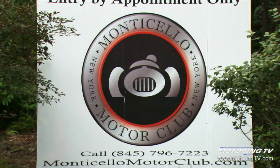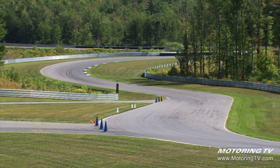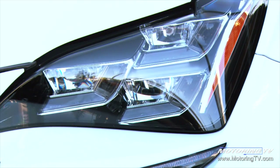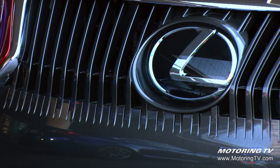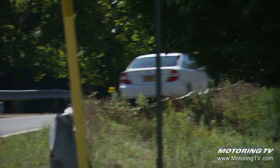We're at the Monticello Raceway, just outside of New York City, and this is the global launch of the RC 350 and the RCF. Now, this vehicle is based on the same platform as the IS, which really got the sports sedan theme going for Lexus. But with the RC, it would appear this company is real serious about going after the best sports coupes the Germans can build. Well, should the Germans be worried, and was this vehicle worth the wait? Let's find out.